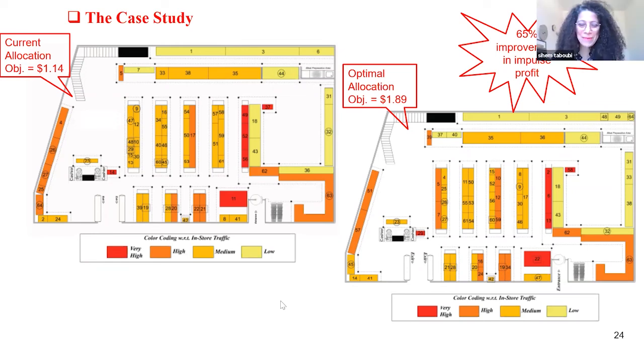Yes, hello. Thank you. I have a question because we know that for impulse buying products, in most cases, the retailers put them close to the cashiers. I don't see the picture here very well. Do you have only one cashier or two? I was surprised to see that yellow place close to the cashier. Yes, actually, we have one cashier only.